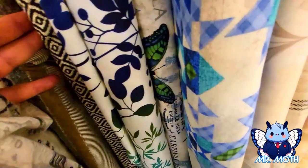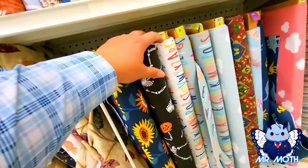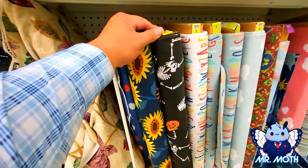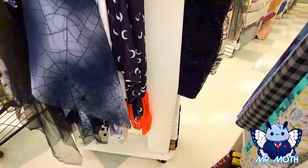I don't want to go back in. This one's really neat. This one has a cool Halloween theme. We got a pumpkin and skeleton guy on here. This one says $12.99 a yard. Pretty neat stuff. Okay, so here's some more stuff.